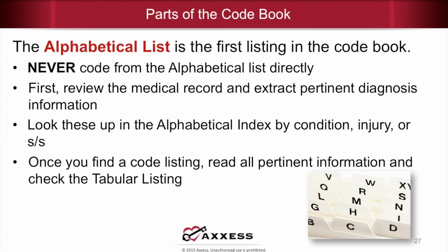So if you're using a pick list only, you may miss some of the coding guidance and not be sequencing properly or using 7th characters incorrectly and so on. So for that reason, if you don't yet have a 2016 ICD-10 code book, you need to get your hands on one as soon as possible. And so what we're going to talk about going forward here in the presentation are the parts of the code book and then how to use that code book to get the proper diagnosis code.